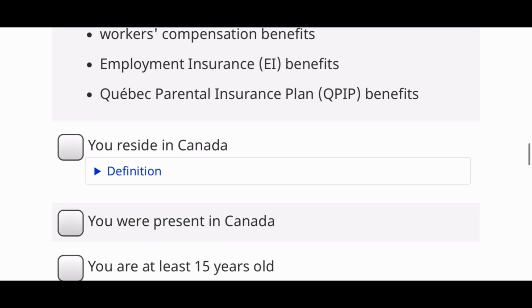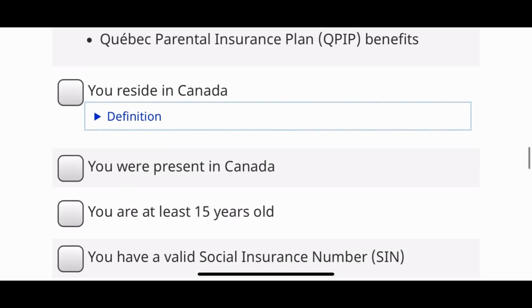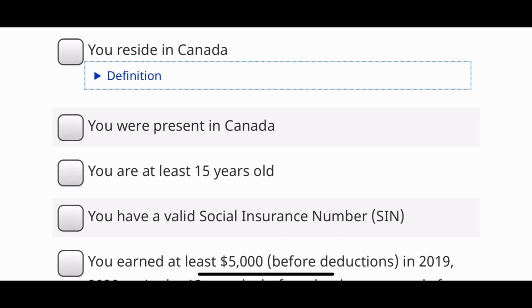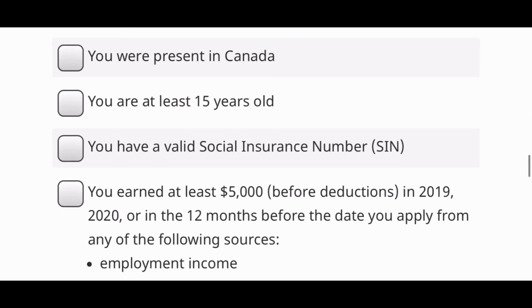You must also reside in Canada. What that means is you either live here or have a home in Canada, but you do not have to be necessarily a citizen or a permanent resident. You have to be present in Canada for the week that you are applying for. So if you're someone who is stuck overseas, you are not eligible. You must be at least 15 years of age or older with a valid SIN.